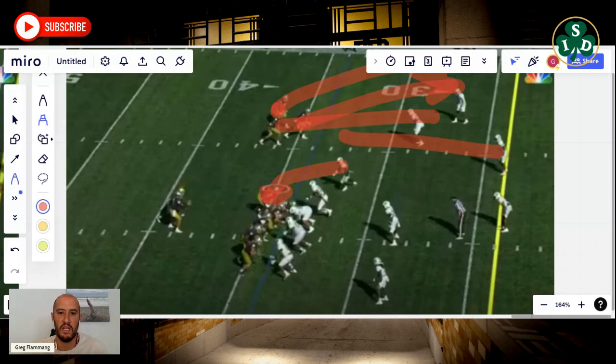Hopefully, we see some of these things against Cal next week. New quarterback, better decisions, better scheme, more consistency, hitting on the things that the defense is giving you.